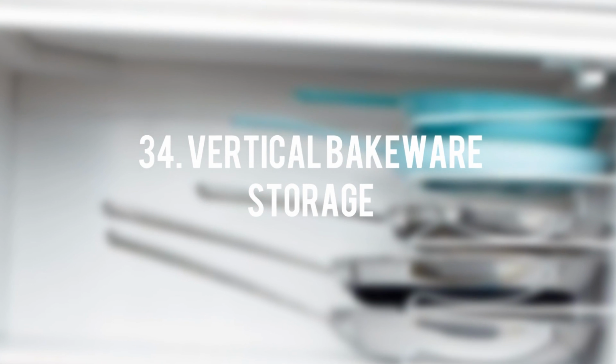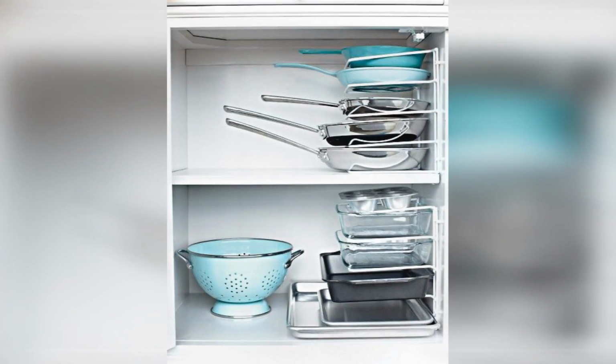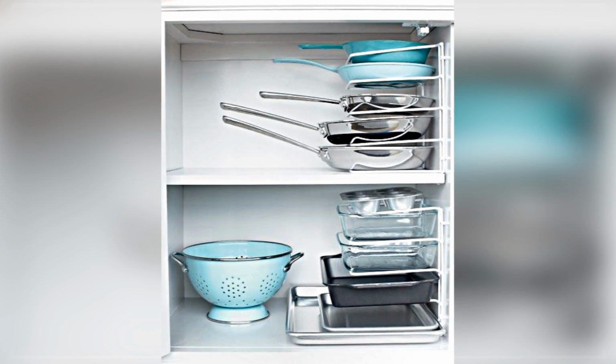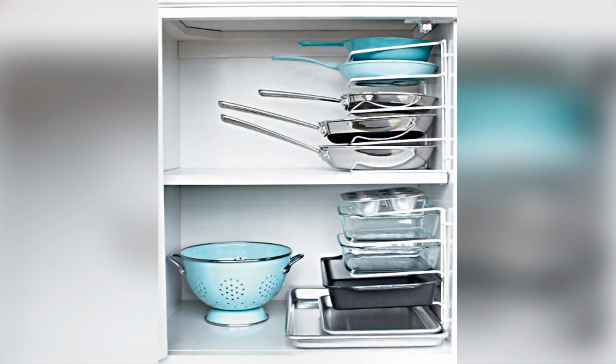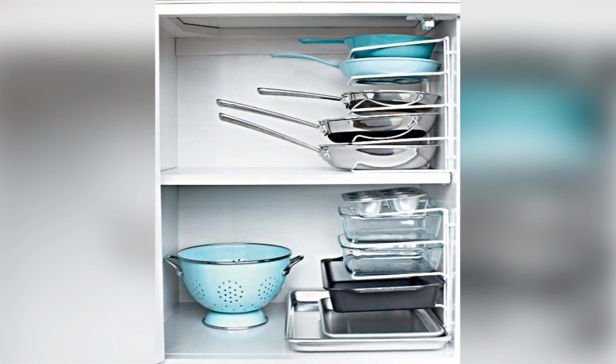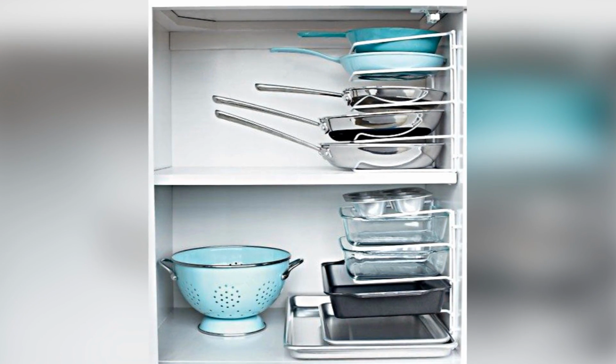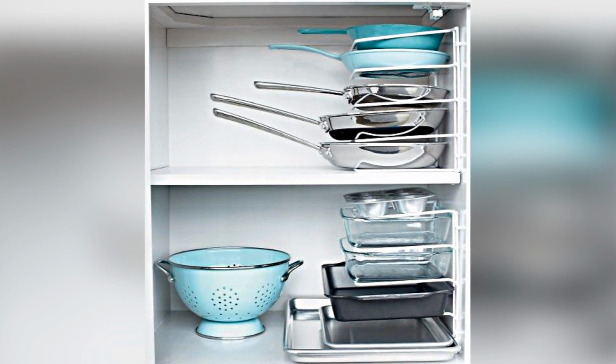34. Vertical bakeware storage. Instead of stacking your pans and baking dishes on top of each other, where you have to remove every single one to get to the bottom, turn a bakeware organizer on its side and secure it to the cupboard with cable clips. It's like a mini shelf that's just the right size for all those otherwise hard to get to dishes.